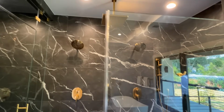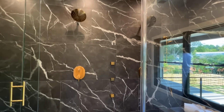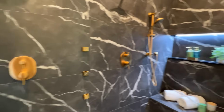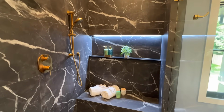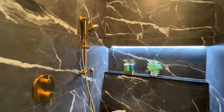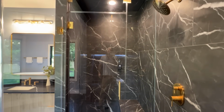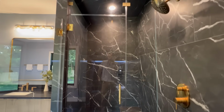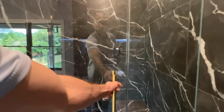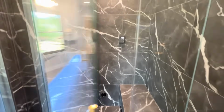We got the rain head, the 2 faucets, and what's really cool about this shower, so we got this cut out with the lighting and the bench. This might be the nicest shower we've toured in like the last 50 houses. We got our steam option right there. So you got your own spa in your house, you get your steam shower. So I definitely don't see steam showers too often.